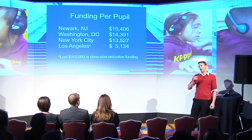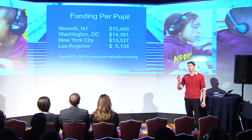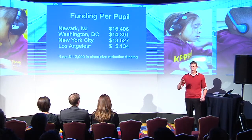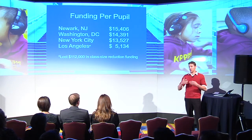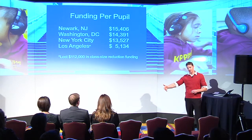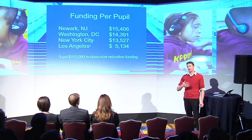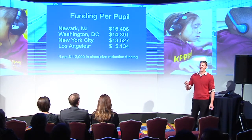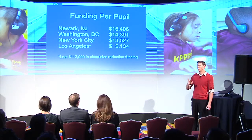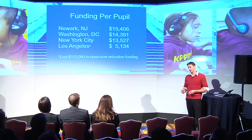What I was banking on when I got there was what we had used in our previous elementary schools. Previously, we used a model of having 20 students in a classroom with one teacher because California subsidized having lower class sizes through what's called class size reduction funding. However, in the fall of 2009, when I was getting ready to start the planning phase for the school, they cut that for new charter schools. So existing charter schools and public schools were grandfathered in, but new schools, including mine, would no longer get that expected revenue. So for me, that was about $112,000 in revenue that vanished before our school even opened the doors.